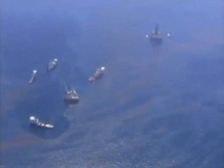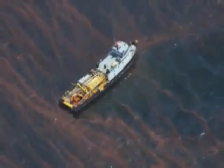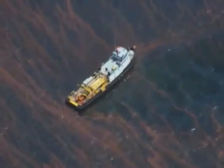I was horrified when I looked and saw how many boats there were on the horizon that didn't seem to be doing anything at all that was effective. Going around in circles, small boats with booms on the back of them, sent out to gather up oil in what looked like teacups compared to the horizon.